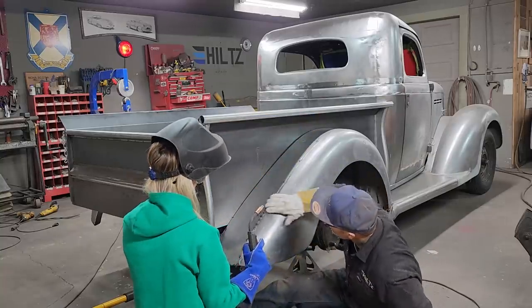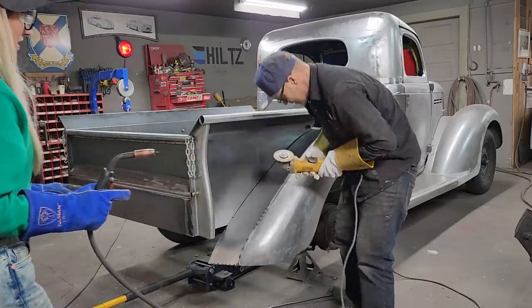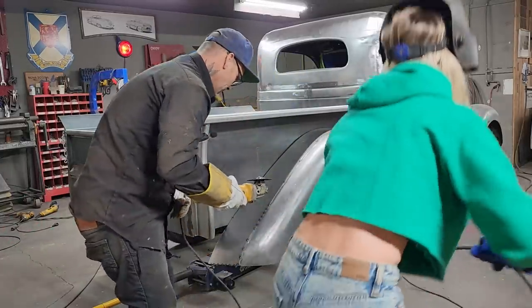Did you notice that, boys, how she rubbed her finger along that to see if it was flush? She's awesome. Now I'm gonna take the grinder and run it out a little bit further.